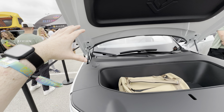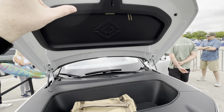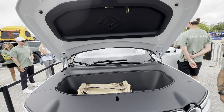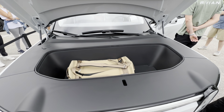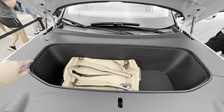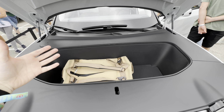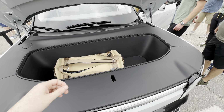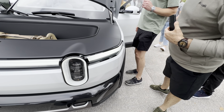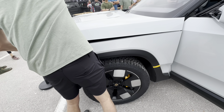And as you can see, this is a huge hood right here. It's a clamshell style, so it's not like your regular typical hood, and I actually kind of prefer this style compared to the R1 version and the way it looks. And then getting over here, you can see there is a huge amount of frunk space right here, which is going to add to the cargo capacity of this vehicle.